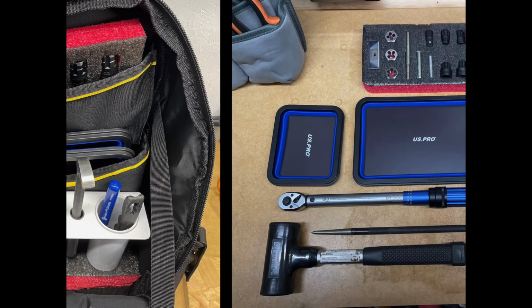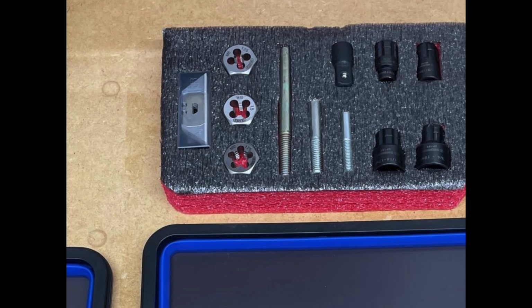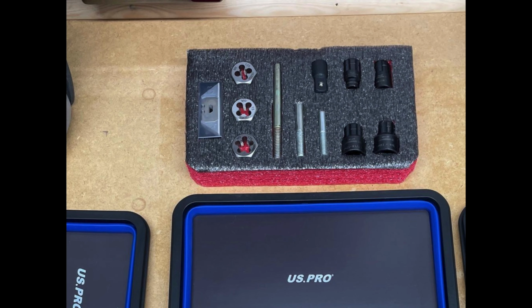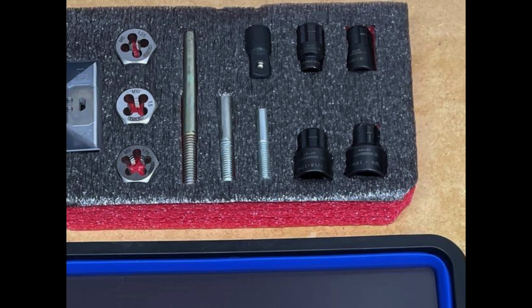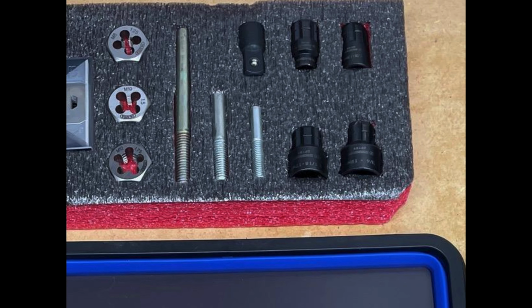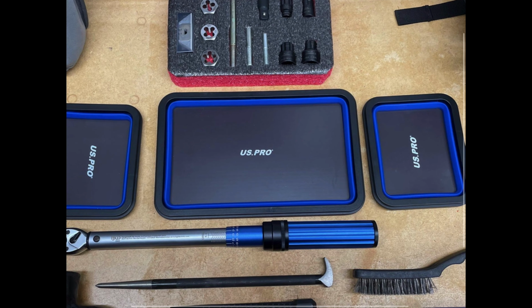And then going over to the next picture, here's what's back behind there. So there's the dies that he has, along with some threads. There's his pass-throughs. Can't really tell what the brand is on that in particular. Looks like he's got a 3/4, maybe 11/16. Hard to read those. Then he's got US Pro magnetic parts trays. Those are probably the kind that fold up.